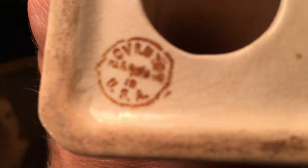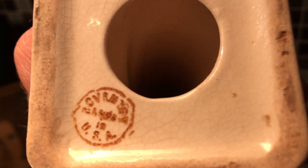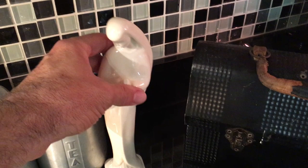There is a mark on it, and maybe you guys can help me. I'm having a real hard time reading that. At first it looked like oven. I mean, I can see made in USA, but what's the rest of it say? Anybody know? I can't figure it out. So, if anyone does know, I have a feeling that it's from the 1930s. It just has that look to it.